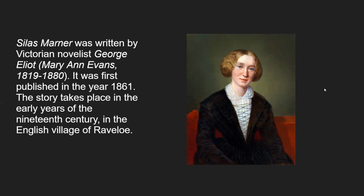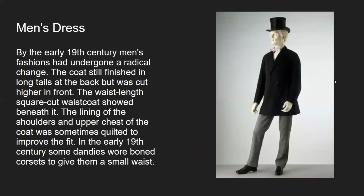Silas Marner was written by Victorian novelist George Eliot. It was first published in the year 1861. The story takes place in the early 19th century in the English village of Raveloe. George Eliot was actually a woman called Mary Ann Evans, and that was her artistic name, and this is the context of why we're doing this research.